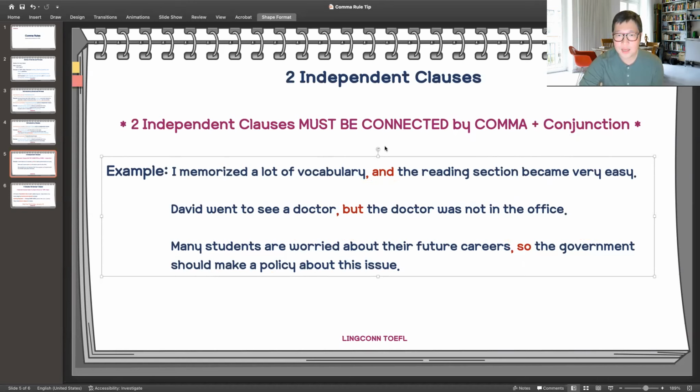If you don't have and, but, and so, then you have a serious grammar mistake called a comma splice. So you're going to lose some points. If you don't put the comma, then people will be confused about whether this is a parallel structure or not, meaning that you can cause confusion of the meaning. So you don't want to make grammar mistakes with a comma. So I wish these 4 grammar points about the comma rules are very helpful for you.